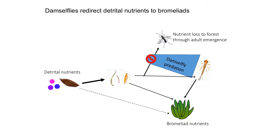Because the detritivores are eating the detritus. When you guys eat food, do all the nutrients stay in your body? No, I think we poop some out, right? And that's going to go to the bromeliad. Now, these nutrients are going to let this shredder, scraper detritivore get bigger and bigger and bigger, right?